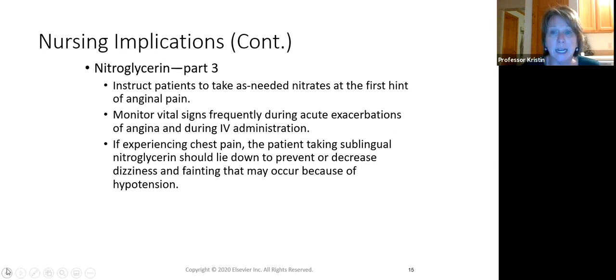Instruct the patients to take as needed nitrates at the first hint of anginal pain. If they have nitroglycerin tablets and they start to have any little twinge or pain, they need to take it. They don't need to wait till the pain's so intense and then try to take it. Take it immediately. And then, of course, wait 5 minutes. If it hasn't gone away, call 911. And then go ahead and take that third dose. So let me say it again. Take your first dose. If you have no relief, go ahead and call 911, take your second dose, and then you can take a third dose, no more than 3 doses in 15 minutes.